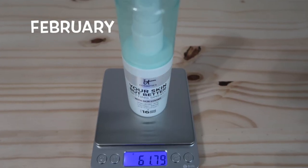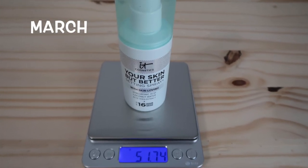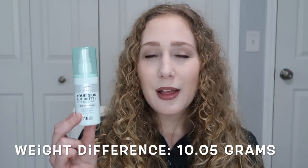But last month this one weighed 61.79 grams, and now it weighs 51.74 grams. So I essentially used 10 grams, right? I think I did the math right, of this product in 1 month with 12 uses. So it's almost a gram per use. That's interesting. I do make sure that I spray enough. Is that overusing? I don't think so. So yeah, that's how I'm doing on this one so far. And I feel like I'm making really good progress on this, especially since I can literally feel it weighing less, and I can see it now on the scale that I have.